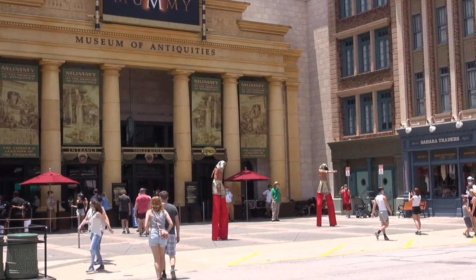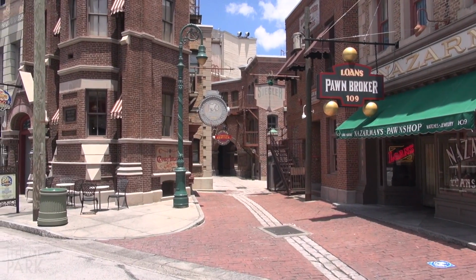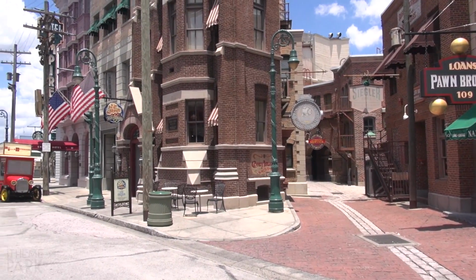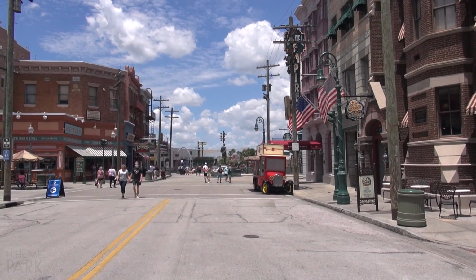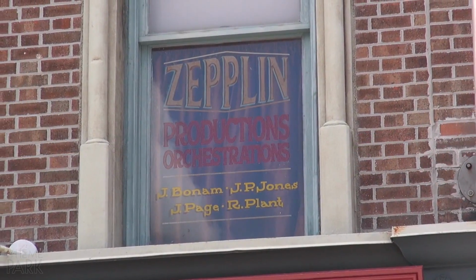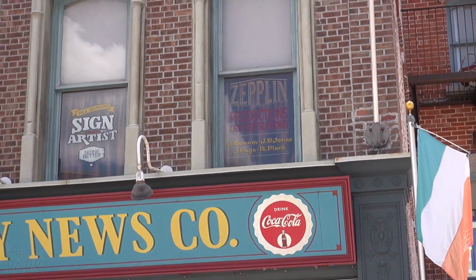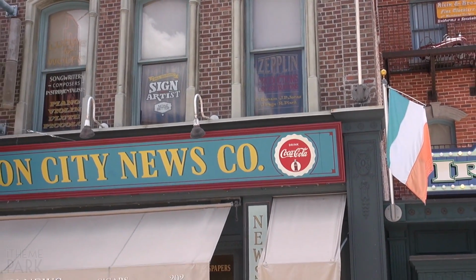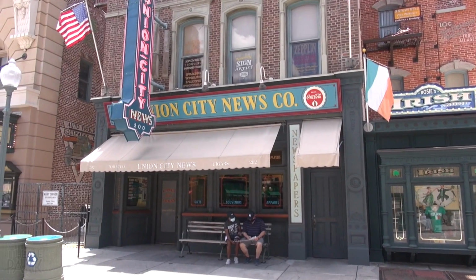There's some really great attention to detail in this area. I did notice something I hadn't noticed before. You can see in the window up here there is a nice tribute to Led Zeppelin. It says Zeppelin Productions Orchestrations, and then it has the name of all 4 members of the band. For some reason they have the Zeppelin in the bottom spelt wrong, or spelt differently I should say. But nice little tribute. I don't think I've ever noticed that before.